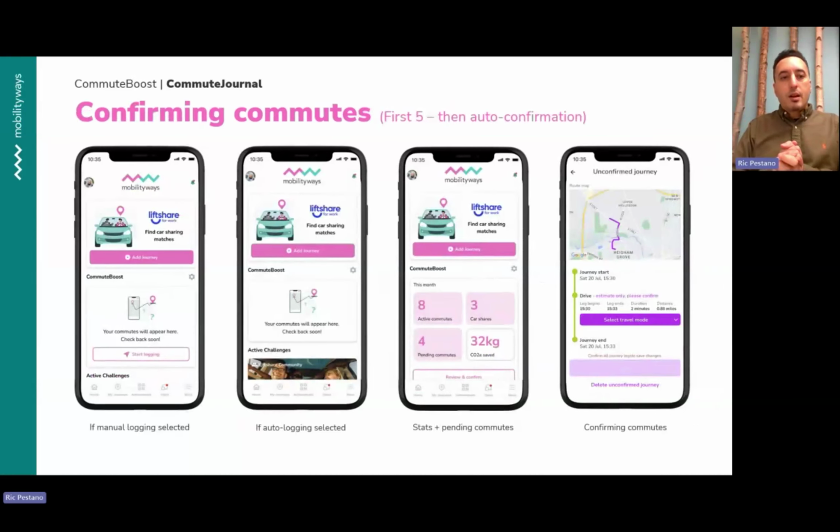So once they've done that, it's them commuting to work. So the screen on the left, if they did choose to do the manual logging and not set the background permissions, then inside the app, they will simply have a little button there that says start logging. And if they click that, then the app will start logging their commute. And when they enter the geofence work location, then it will stop their commute. And that's the information that will be used.